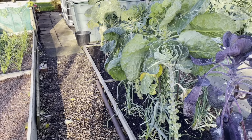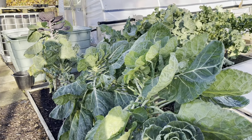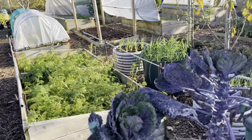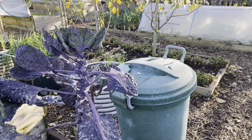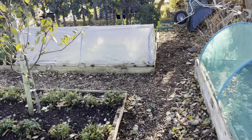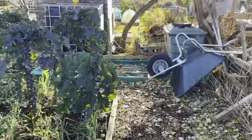And yeah, let's have a look at the brassicas. So we've got Brussels sprouts, different types down here. They are not doing very well this year. The very, very dry summer that we had didn't help. Well, actually, spring and summer.